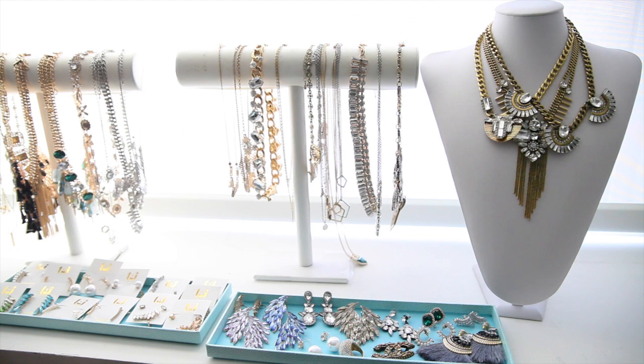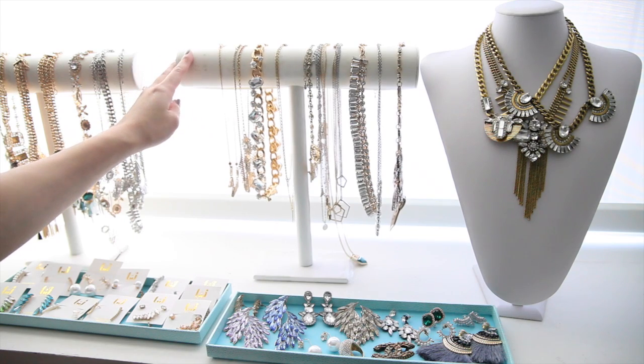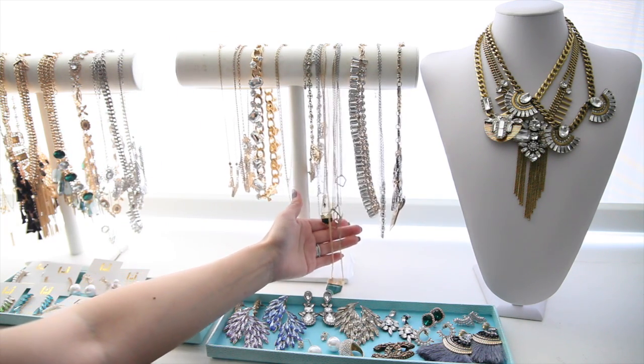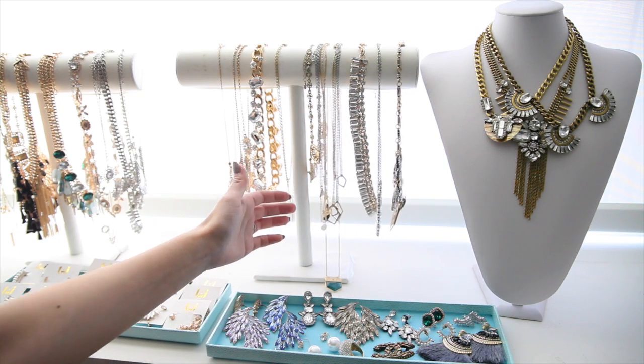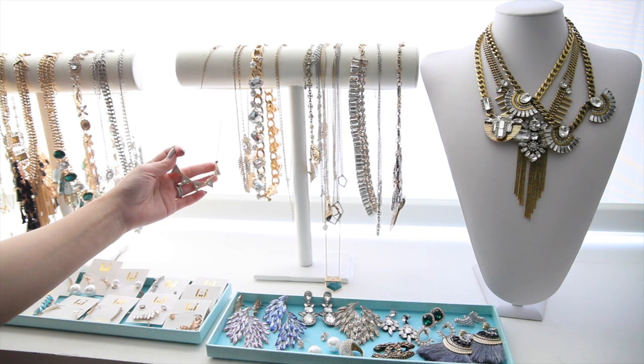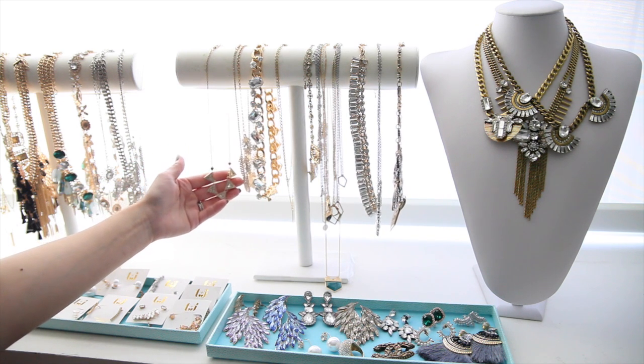So here's what's on the windowsill, another neck form with a couple more necklaces. This T-stand right here holds some of my more delicate pieces. These ones especially get tangled really easily, so I like to make sure that they do stay on the neck forms, and I like to kind of keep them all together.